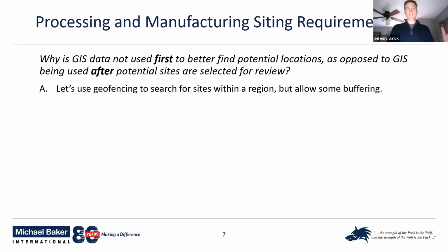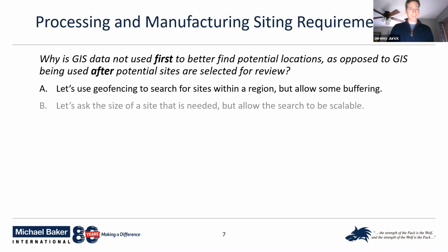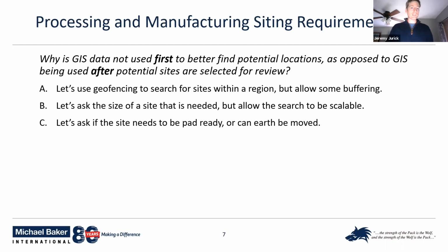some buffering. So if a company comes in and says, I'm interested in the Ohio Valley, the Ohio River Valley, let's not just say, okay, here's the 10 counties in Pennsylvania that we want to look at, but let's also look at Ohio and West Virginia as an option. Let's ask the size of a site that's needed. We do that already, but let it be scalable. So if a company comes in and they need 15 acres, let's not do a hard cut at that 15. Let's consider sites that might be a little bit larger that would still fit their preference.